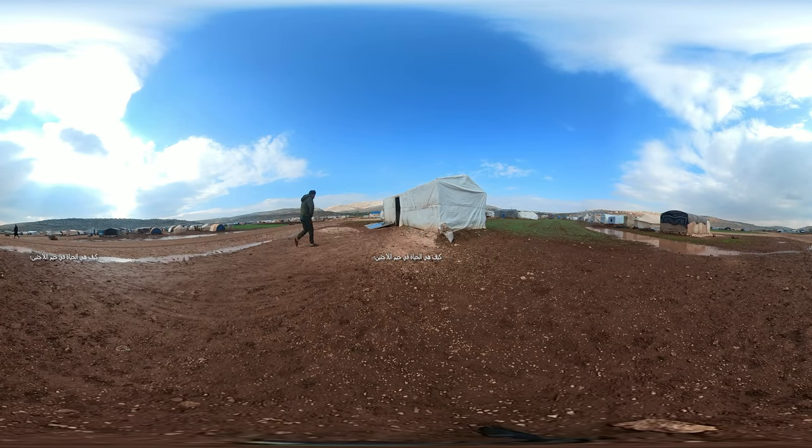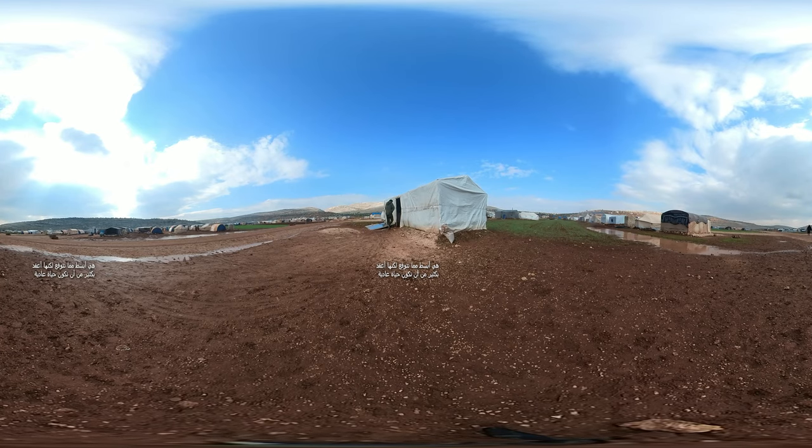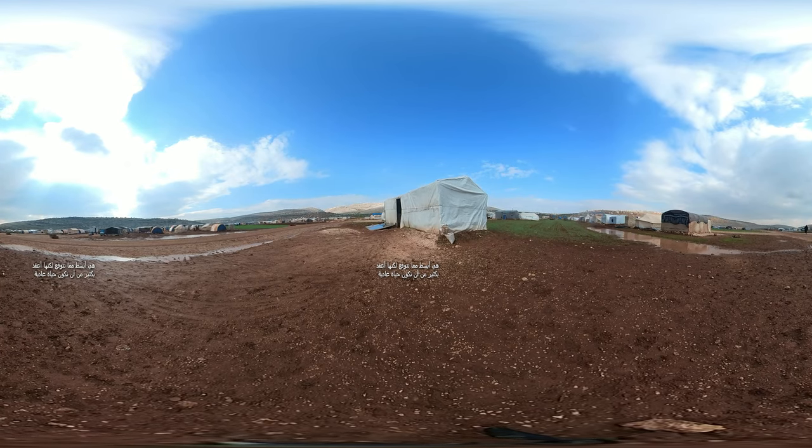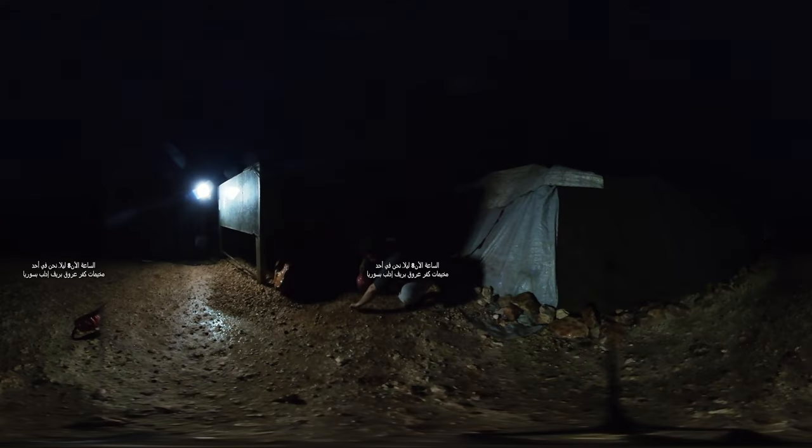What's life like in refugee tents? It's simpler than you'd expect, but it's too complicated to be considered a normal life. It's currently 8 p.m., and we're in one of the camps in Kafr Aruk in rural Idlib, Syria. Despite the fact that the night is young, everyone is already in their tents.